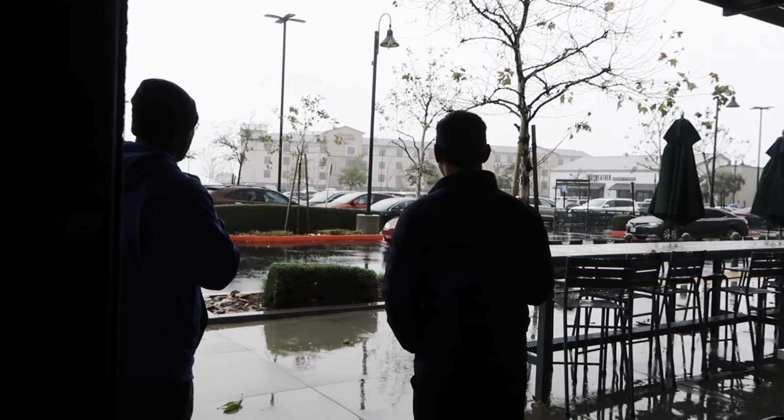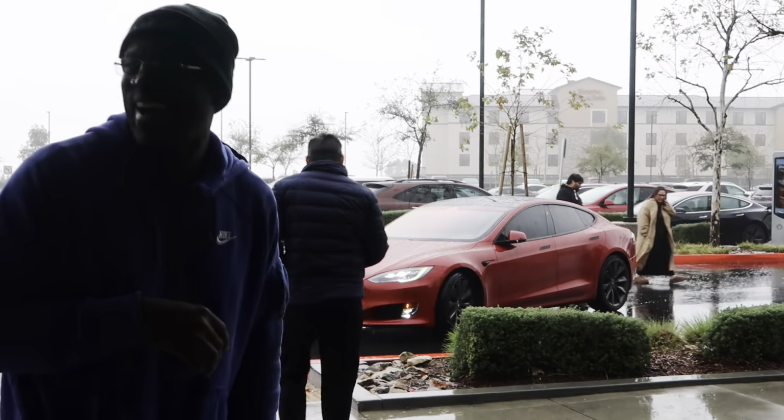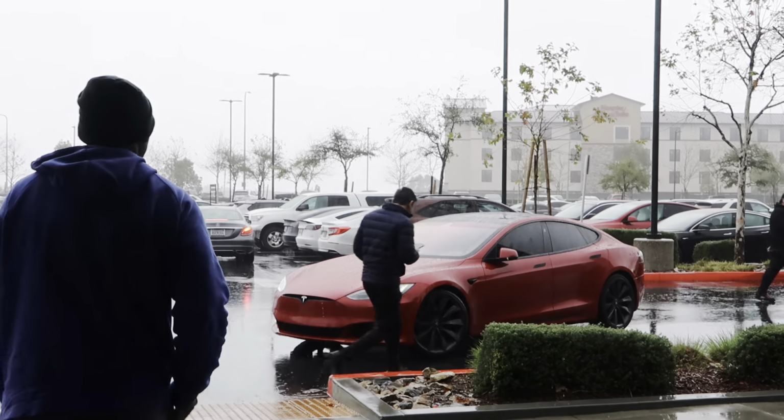Tesla and he's controlling his car via his phone. That is so cool. That is so cool. Nobody is driving that car right now.